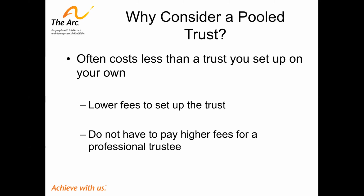Professional trustees often have expensive fees, but because accounts in a pooled trust share the cost of fees, fees to run the trust are usually lower. Pool trusts provide the experience of a professional trustee without having to pay as much money. So if you don't have much money to put in a trust or are worried about how long the money may last, it may be good to consider a pool trust.